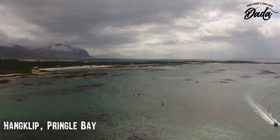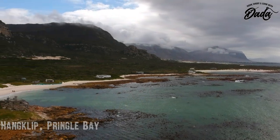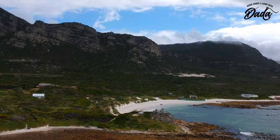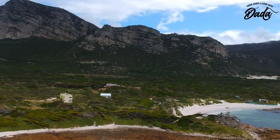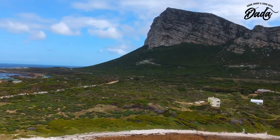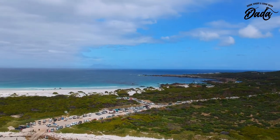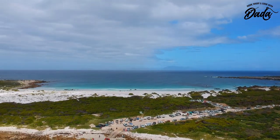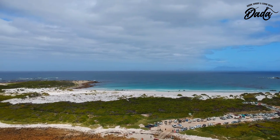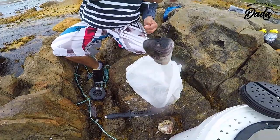Pringle Bay is a small coastal village in the Overberg region of the Western Cape in South Africa. It is situated at the foot of Hanklip, on the opposite side of False Bay from Cape Point. The town and surrounds are part of the Kogelberg Biosphere Reserve, a UNESCO heritage site. The bay is named after Rear Admiral Thomas Pringle of the Royal Navy, who commanded the naval station at the Cape in the late 1790s.